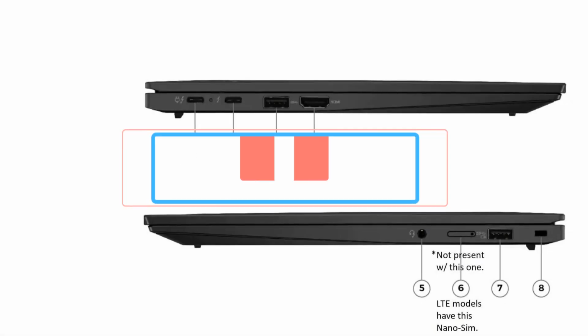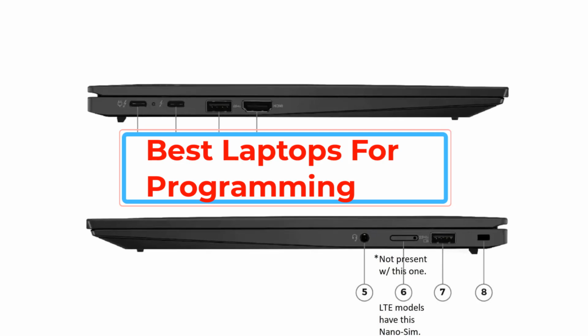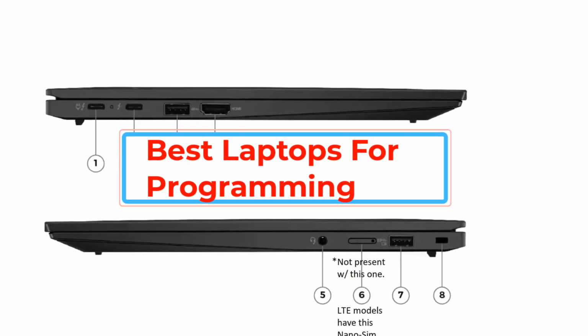Are you looking for the best laptops for programming? In this video we will look at some of the best laptops for programming.